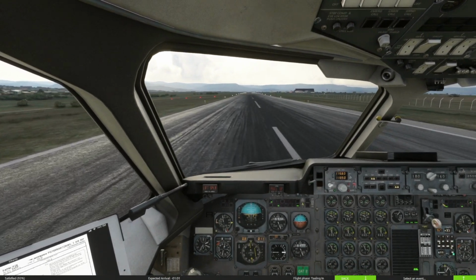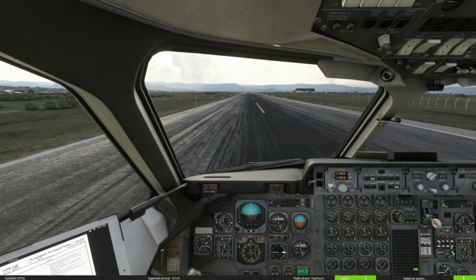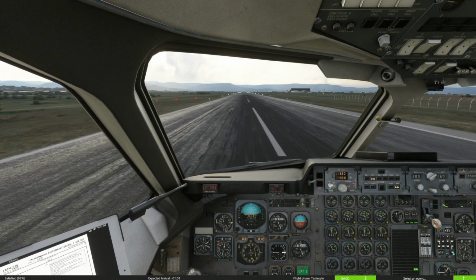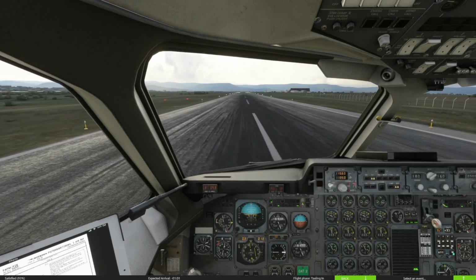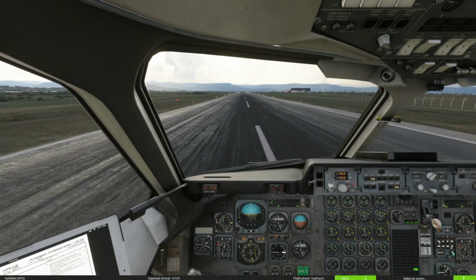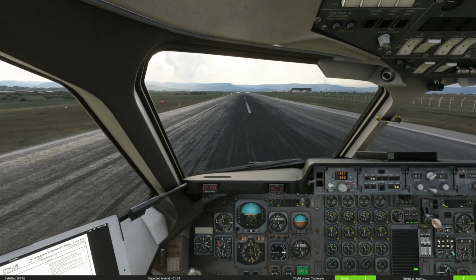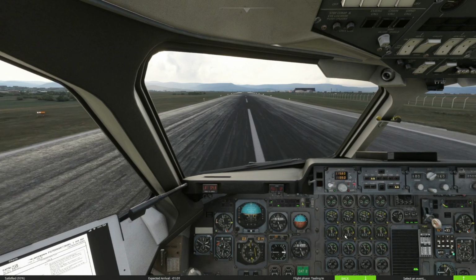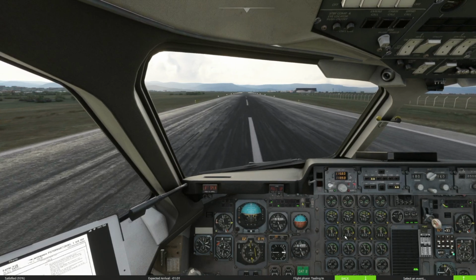Okay, I don't know how professional that approach was. In fact, I'm pretty sure it was pretty bad. But we made it in, which I wasn't expecting. As you can see, I've already dialed in Durban's frequency because I thought that's where we were going to actually go.